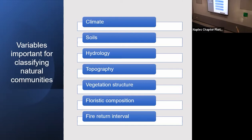But ultimately, there are a number of variables that come into play. We can think about climate. There are natural community types that occur on Key Largo that you're not going to find in Pensacola, and that has to do with contrasting climate. So climate is a big variable. Soils are a huge variable, and we'll talk about that just a little bit.